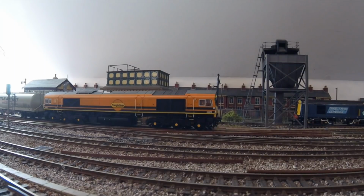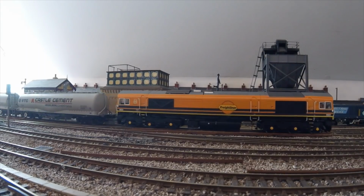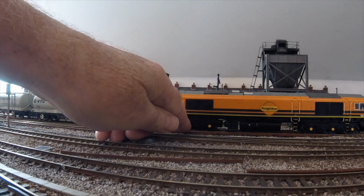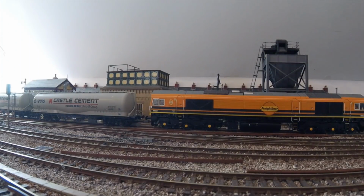Now I'm not saying Hatton's lost it or whatever, but I didn't notice it until I took the body off to put the decoder in, and found that this panel was missing. I'll show you the panel. Yeah, look, the axle box has come loose again. I'll take that off in a moment, and I'll glue that on before I get the thing running around.